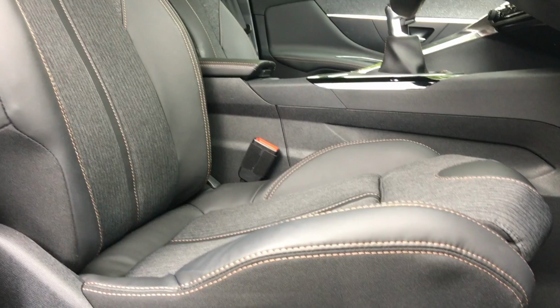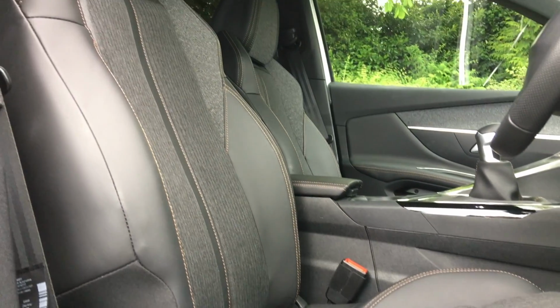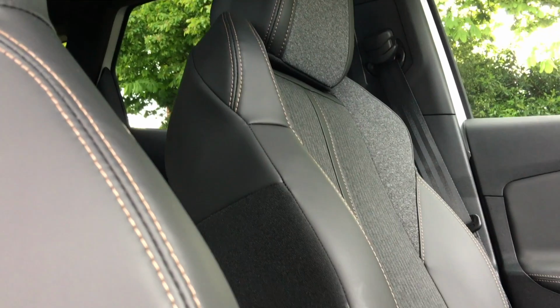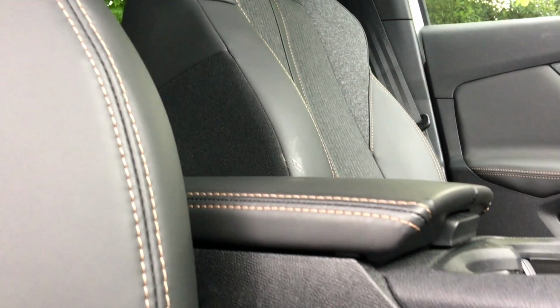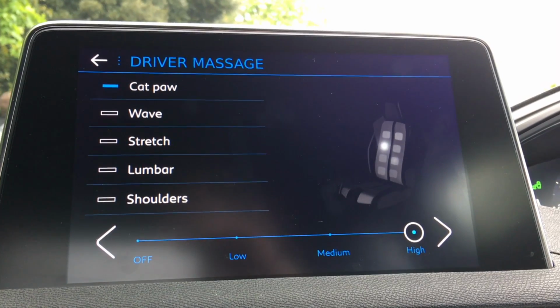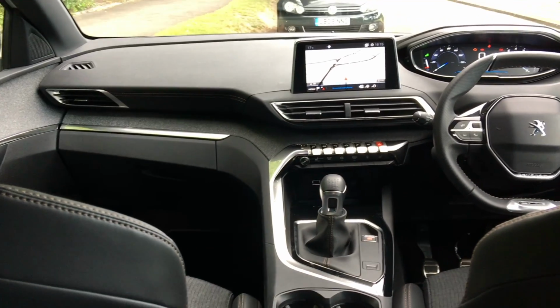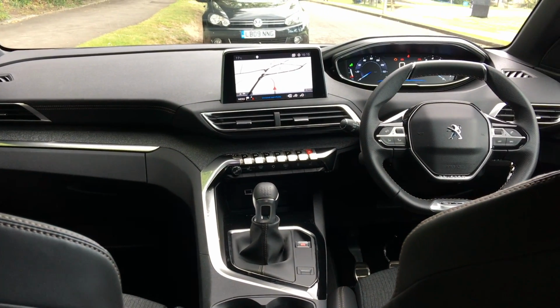GT line cars are endowed with these half leather seats, and they're comfortable and supportive in all the right places. You could really sink into them and cover a long distance. Here they're also heated and massaging. The chrome, the cascading elements of the dashboard, it all just goes to show how polished this product is.